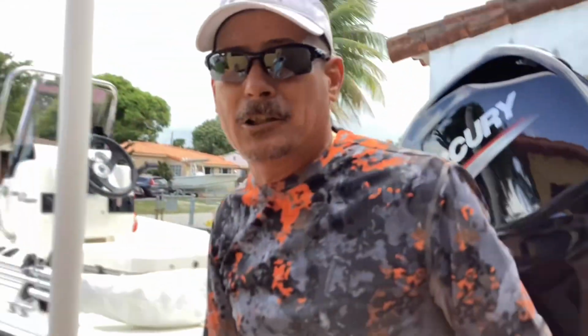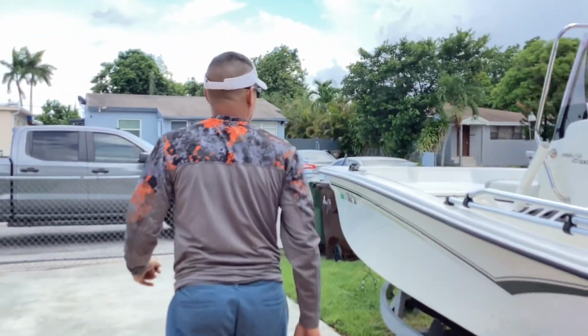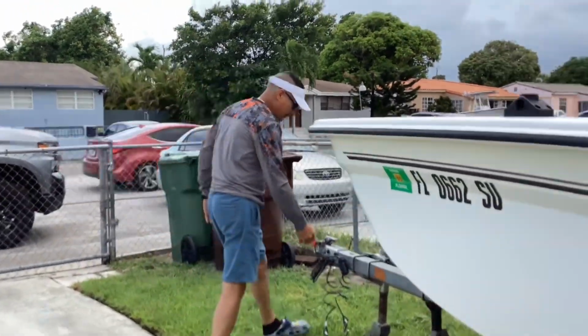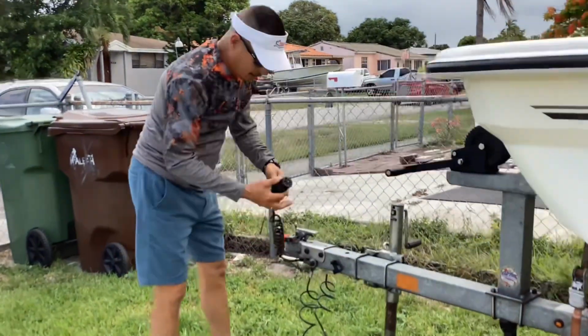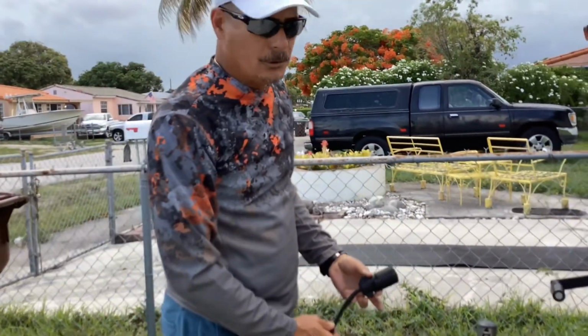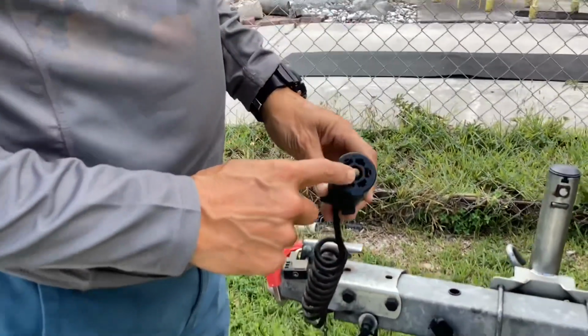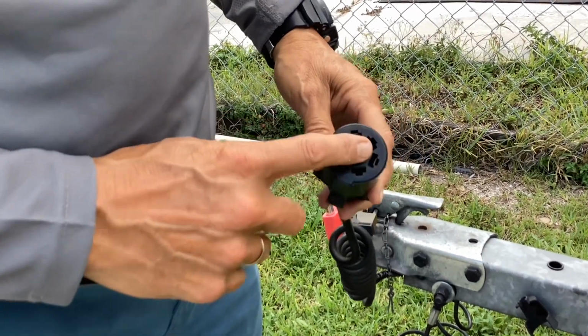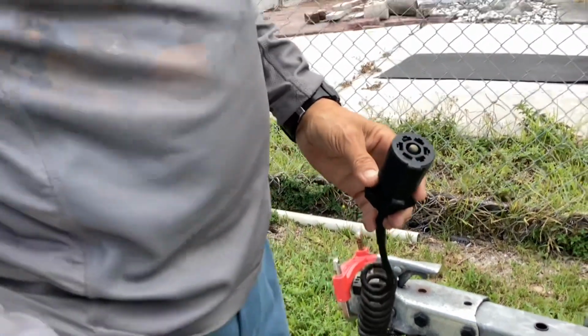Right, in addition to that, you want to check your lighting connections. Especially inspect these. As you can see, this one's already beginning to break. I had to put some electrical tape on it. Let me get closer so they can see. You want to keep these clean and lubricated. There's a spray that I use for electrical connectors. I spray it after every use.